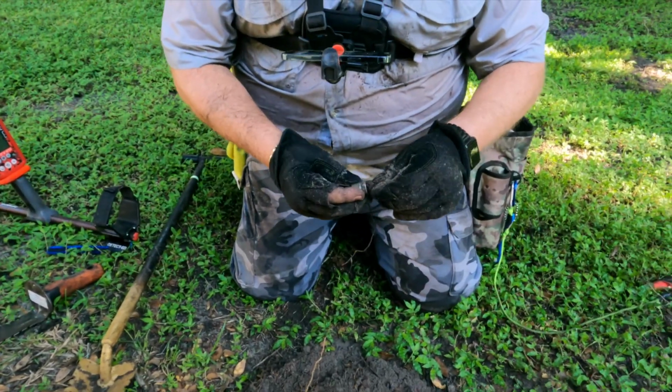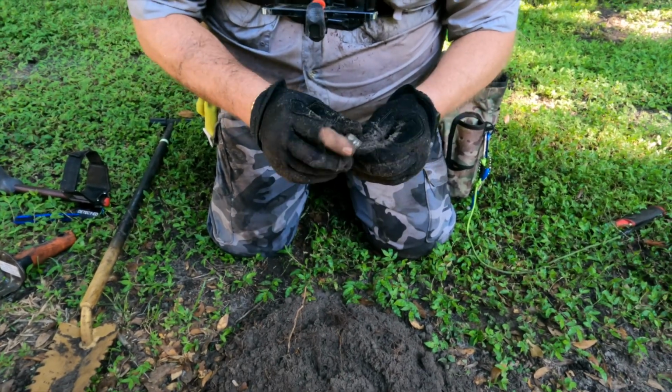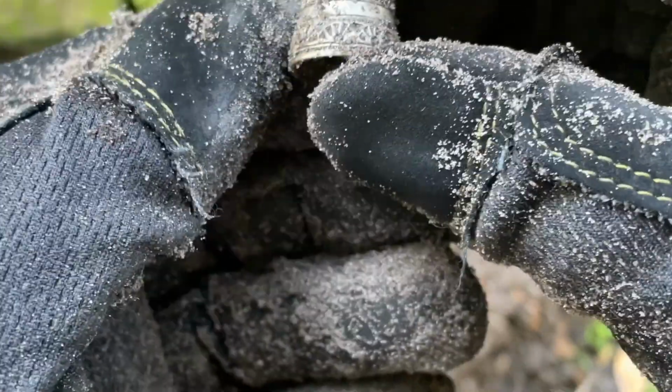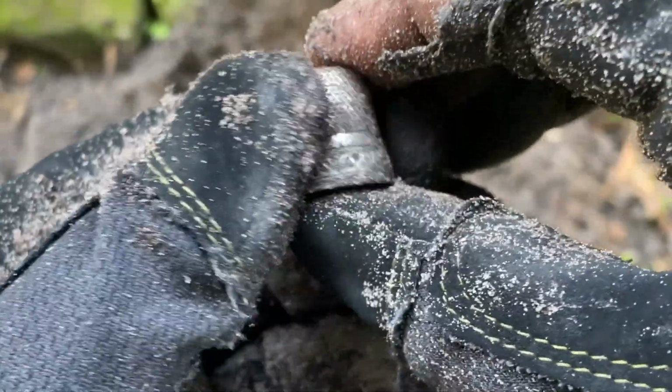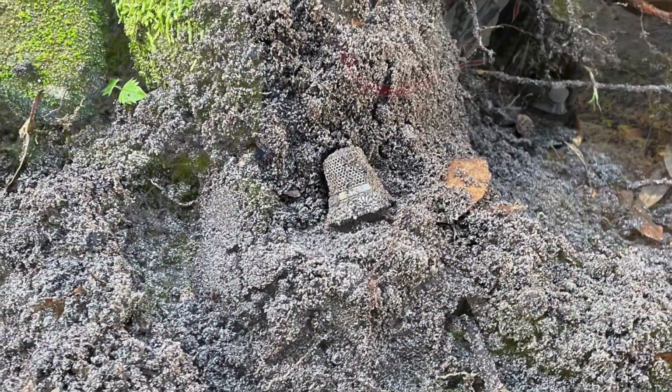Oh, so nice. All right, so it looks like he's got a probable silver thimble. I've never found a thimble. I haven't either. Look, what's that say on the bottom? I've never seen one with writing. It looks like writing or something. Or is it a design? It looks like flowers. Oh, it's flowers. Check it out, brother.